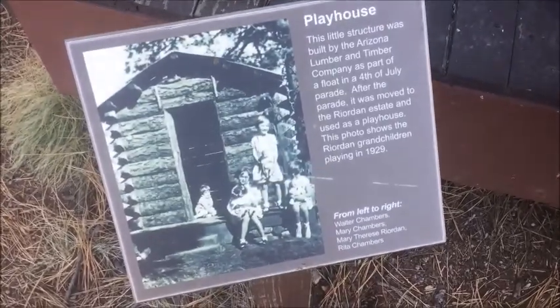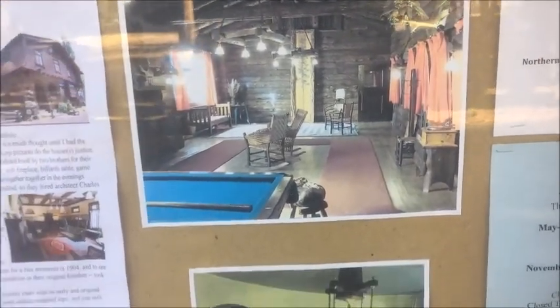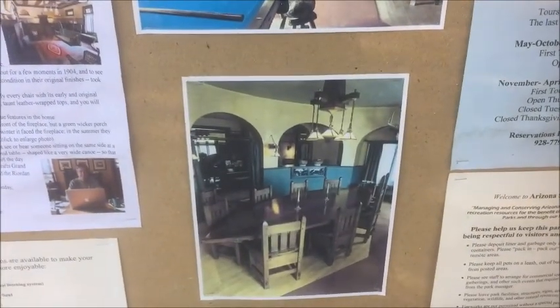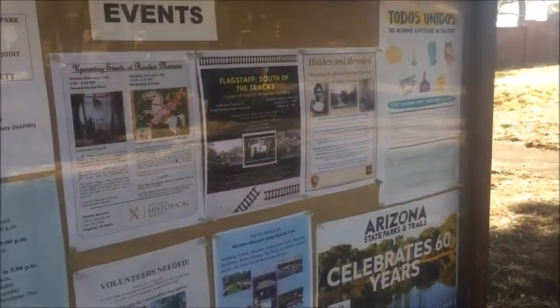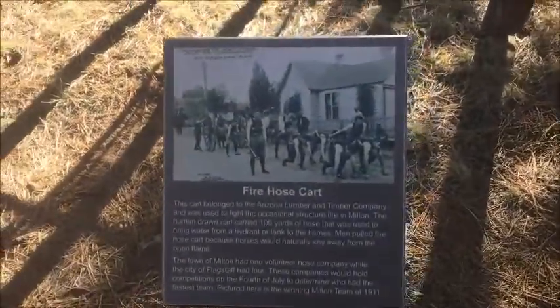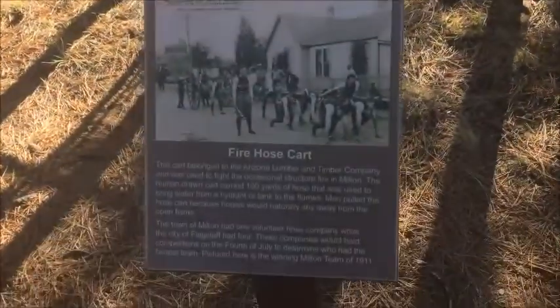Oh, there are already grandchildren. Well, there's some pictures from inside the house. I feel like that's gonna be the best that we can see today. And then all the things that they're doing. Fire hose cart. Where's that? What is this for?